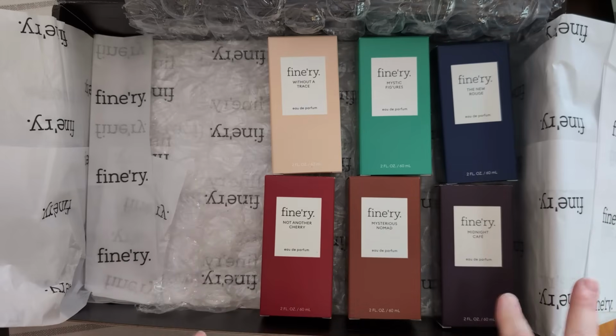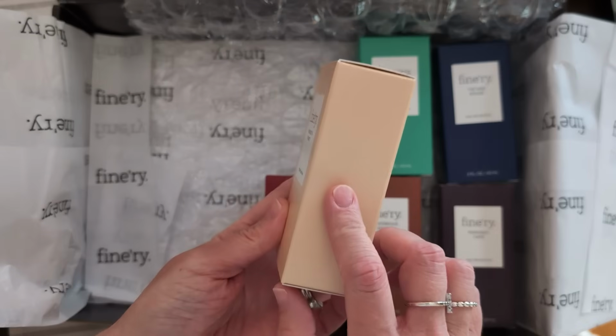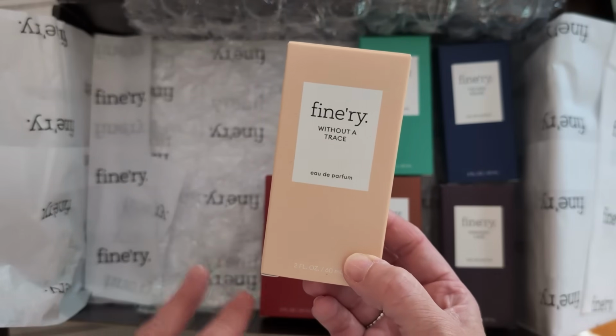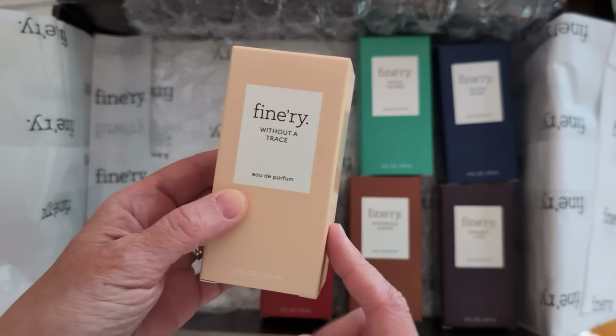I'll start with the ones that I already know because I have a lot of their fragrance mists, but I've heard so many good things about the perfumes, that they last longer. I think these are all around $29 for the bottle. So that's a really good price. These are 2 fluid ounces.